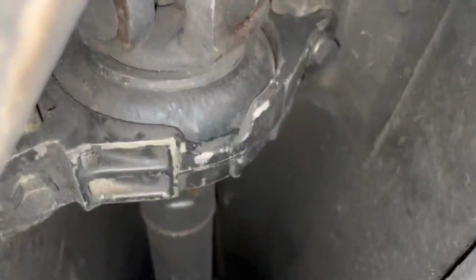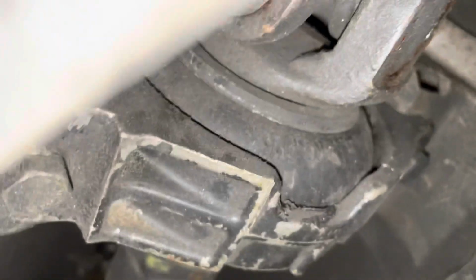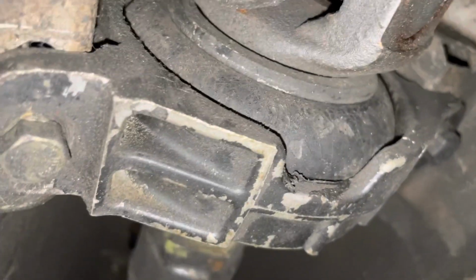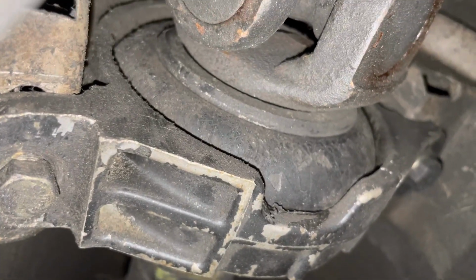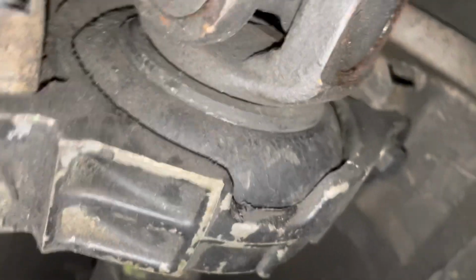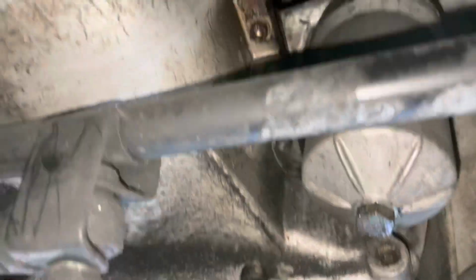What the flying fuck is going on in that place? That's cute. Let me stick the phone in there. Oh, that's seen better days. That's like a carrier bearing. That's nasty as shit. Trans is leaking. That's a Justin department.